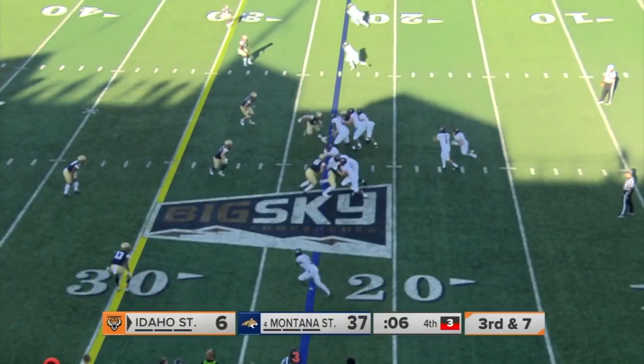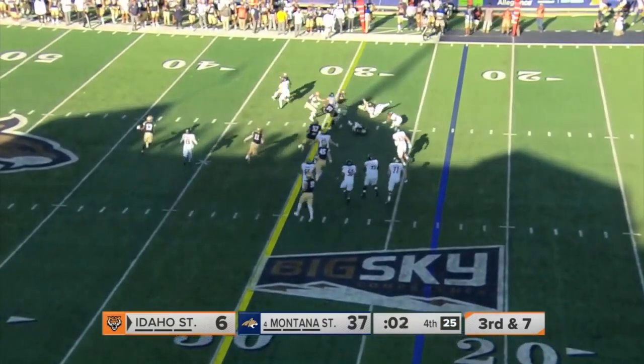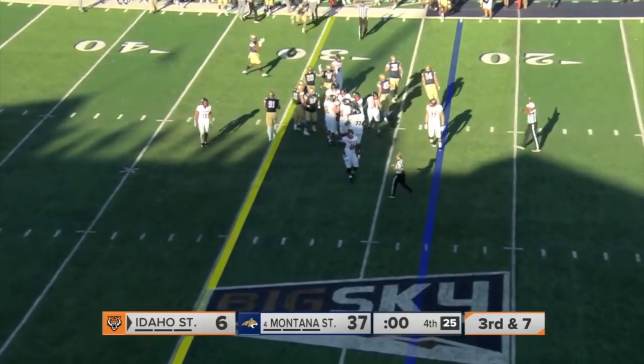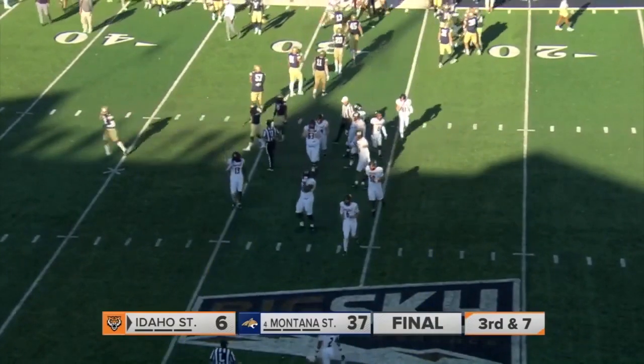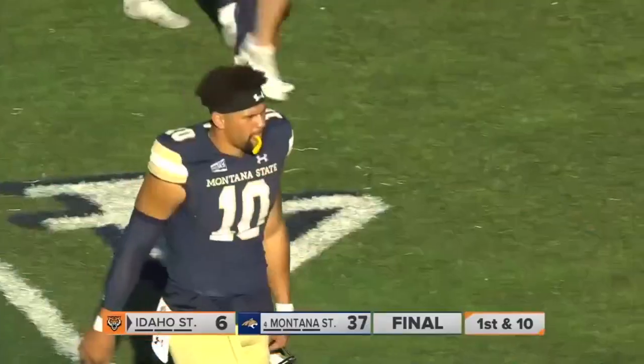This will be the final play of this one, and it'll be a keeper. And a fumble, and the game's going to end on another Montana State takeaway. Why wouldn't it, man? I mean, that's what you call par for the course. Par for the course right there. Another takeaway for Willie Mack's defense. Great job by the D today.